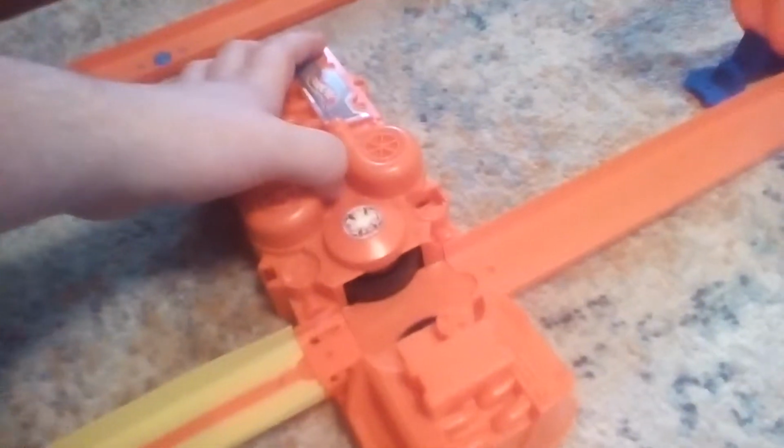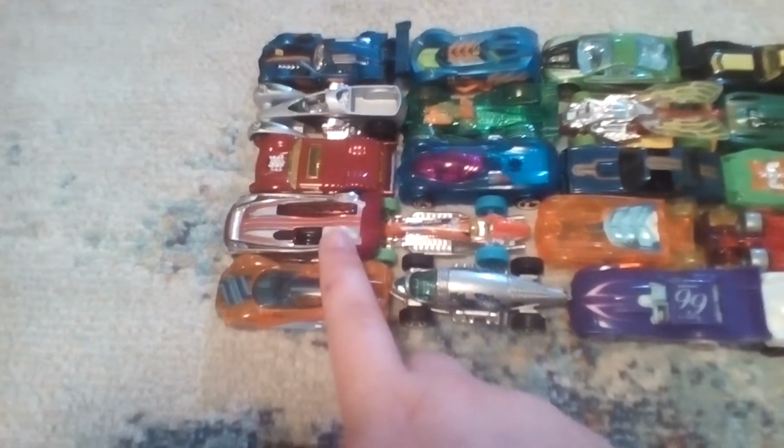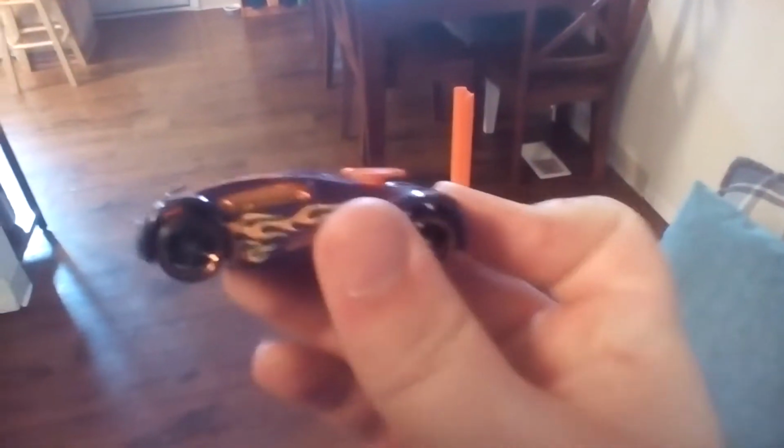So without further ado, I'm gonna turn on the booster and let's get started. I'm gonna start with the top row and then just keep going on until I get to the bottom row. So first up is Phantom Racer. Go. Phantom Racer was successful.